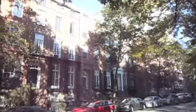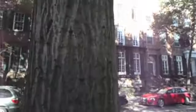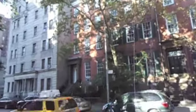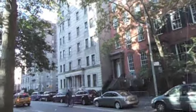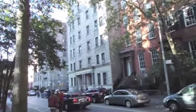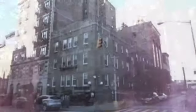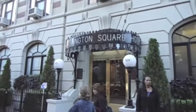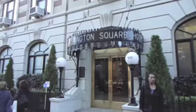There's so much wonderful character in the buildings that surround this park. A lot of them are owned by NYU. A lot of professors live here. There are buildings that serve as housing for students. But there's also a great little hotel. This is the Washington Square Hotel, and it's got a great little restaurant and bar.